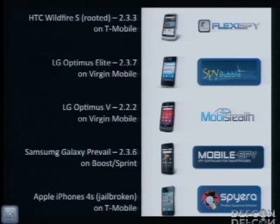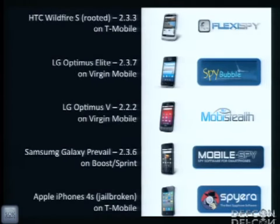We kept the version of Android that was on those phones. We didn't upgrade them. So we played the dumb user. So no upgrade, we grabbed it, we took it home, we registered, we activated it. We picked up T-Mobile, we picked up Virgin, Sprint and Boost, and we also picked up our iPhone, which was unlocked on T-Mobile as well.